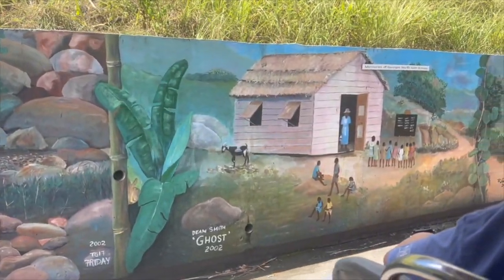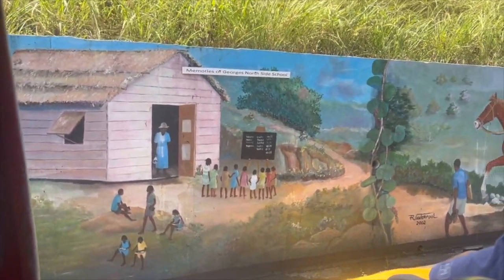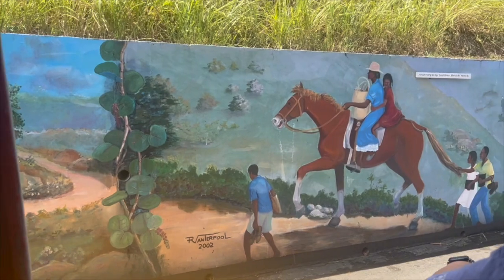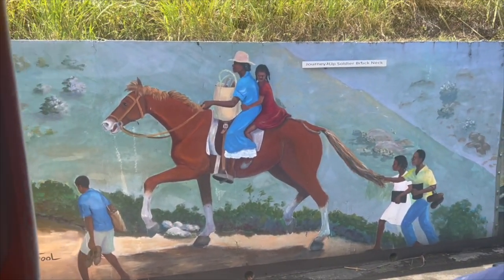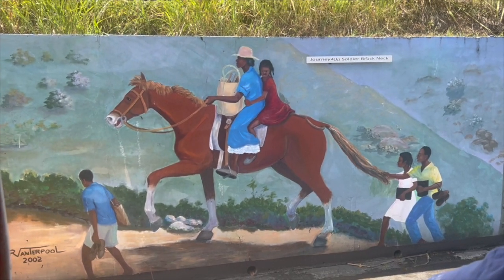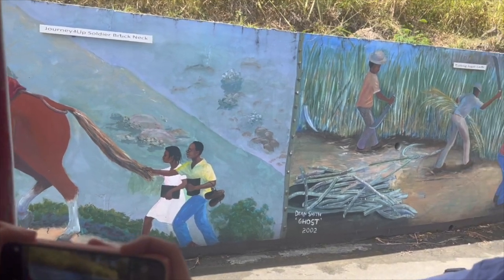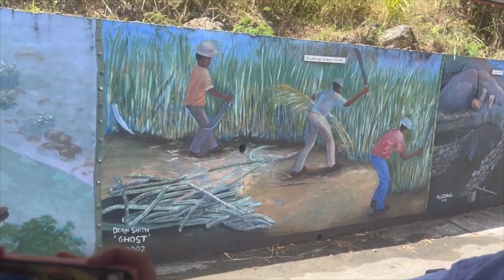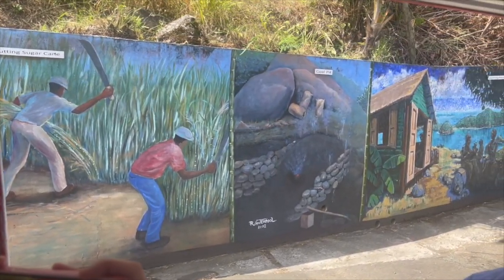We have George's Northside School. This is how they used to go school years ago. And then we have Saddleback Neck. The lady went to the supermarket to get some grocery while she's coming back up, she meet the kids coming from school. She gave one a ride up, two a pull up, and one is walking by himself. Then we have cutting sugar cane. Back in the day, we had over 101 sugar plantation.